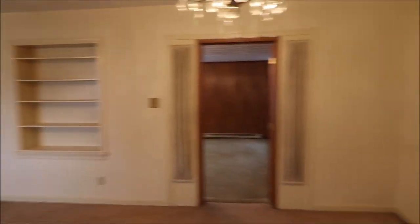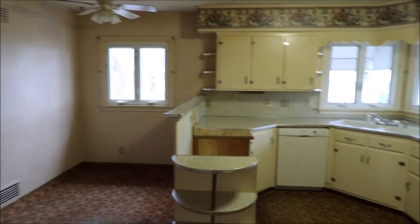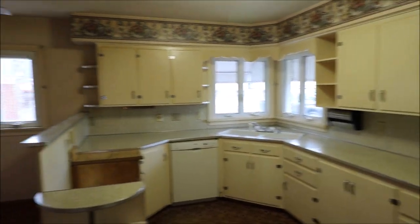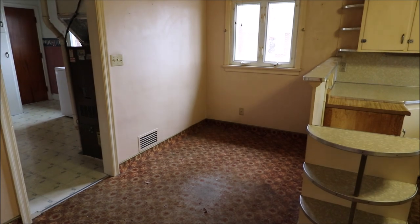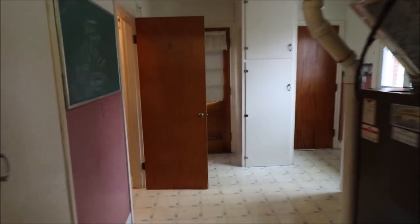So let's take a right, go into the kitchen here. Really a nice size kitchen, it's actually huge. Loads of counter space, loads of cabinet space. I love the windows in the corner of the house, you don't see that anymore. We've got an eat-in area in the kitchen here. And again, we're facing the house, this is the right-hand side, we're heading towards the back.